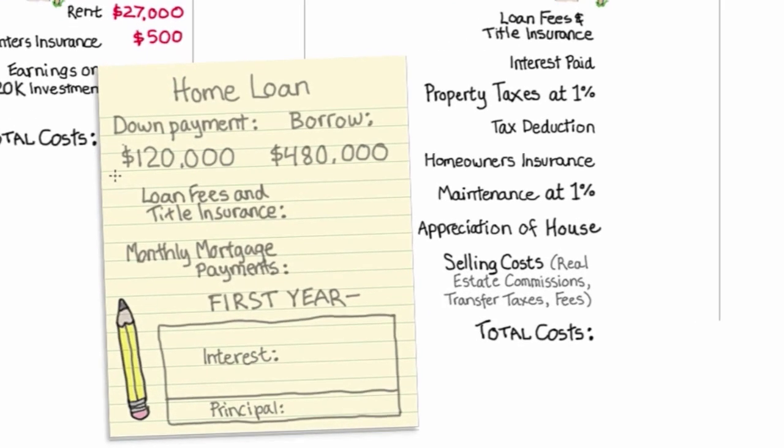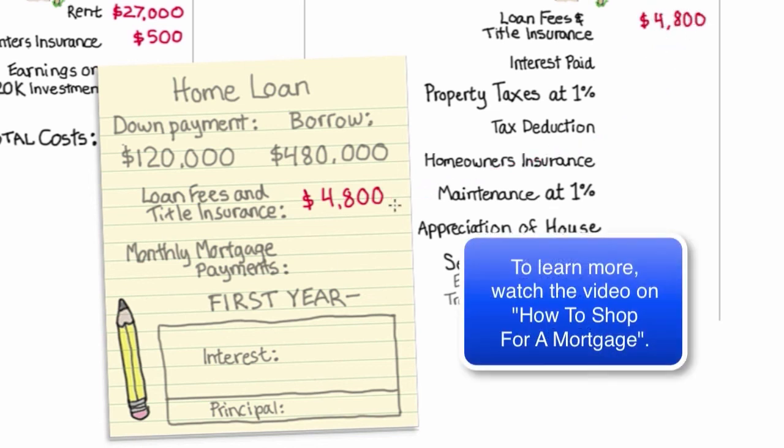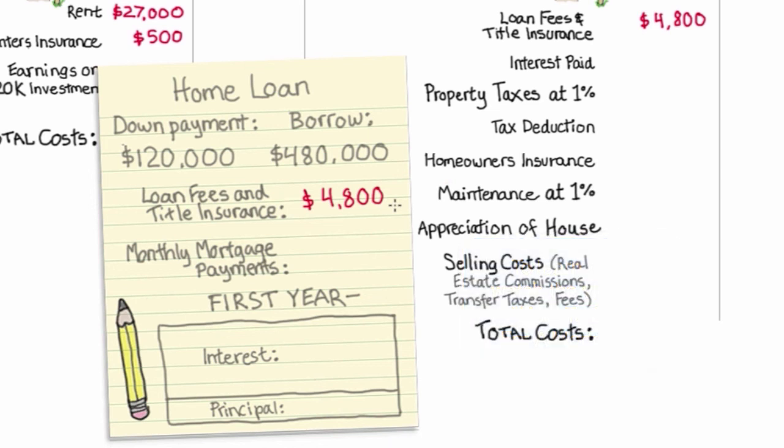Now let's look at what it costs to buy and sell 1 year later. You'll use your $120,000 for a down payment and borrow $480,000. I'm going to assume that you pay 1% or $4,800 in loan fees and title insurance. To learn more about these, watch the video on how to shop for a mortgage. Your monthly mortgage payments will be $2,432. At the beginning of the loan period, most of your payment will go towards paying interest on the loan. The rest will pay down principal.